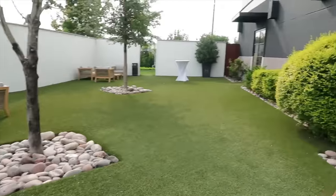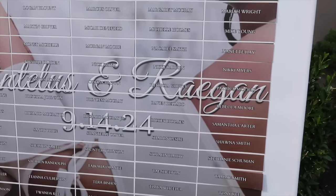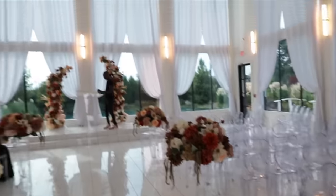This is where we come and socialize until they take their pictures. We find our name on the board and it tells us where we're supposed to sit. Oh, no, these are in order. There I go right there. So this is where the actual wedding is. This place is beautiful.